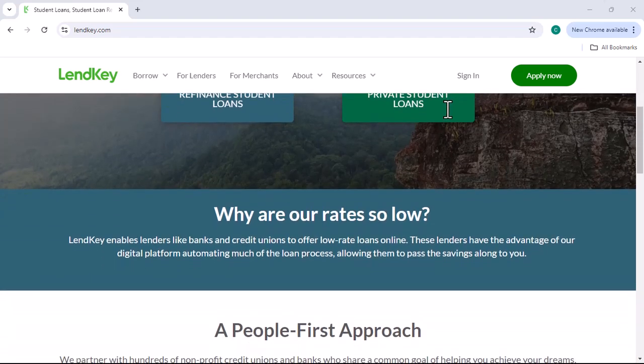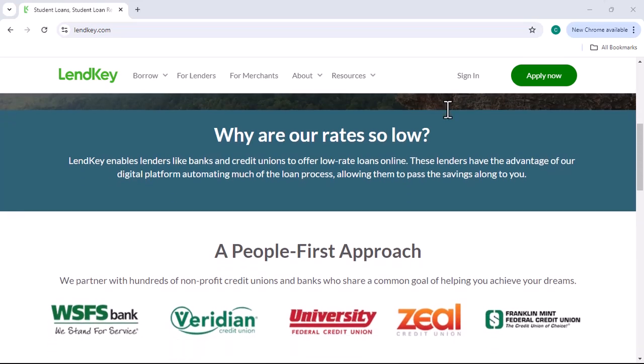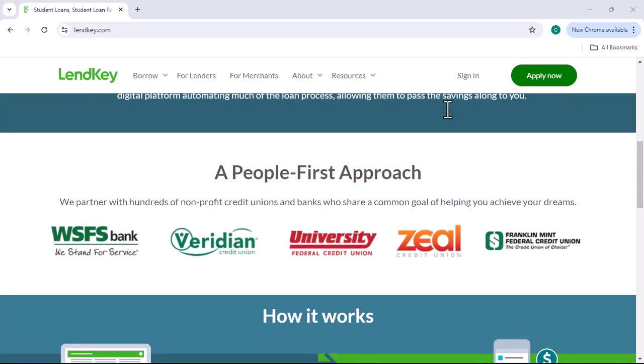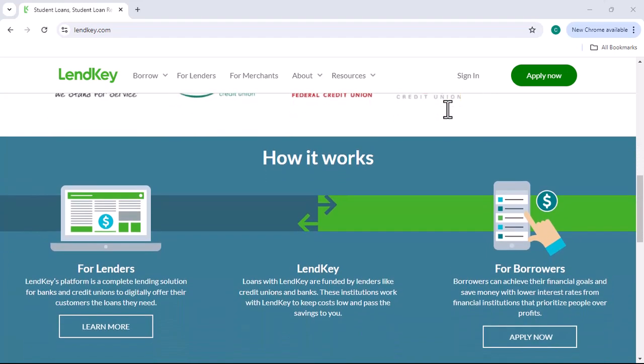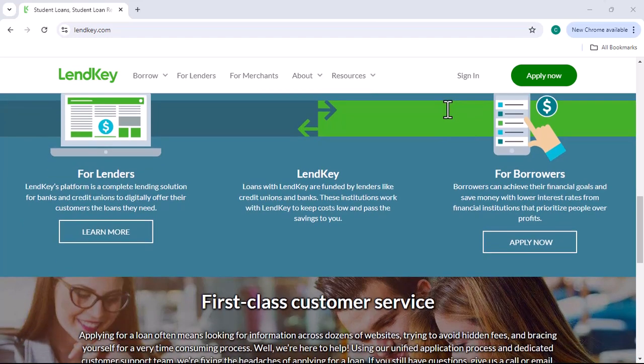Student loan refinancing. Beyond loans for current students, LendKey also facilitates student loan refinancing. This is an option for individuals who have already graduated and are looking to consolidate their existing federal and/or private student loans into a single new loan, potentially with a lower interest rate or more favorable repayment terms.